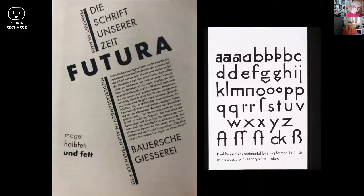So Futura is a typeface that was designed by Paul Renner as an attempt to create the ideal modernist typography. It's just got such an interesting history. He was from Germany, and it was rejected by the Nazi Party because it was too modern, too avant-garde, too edgy.